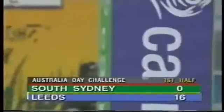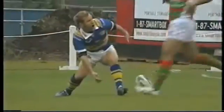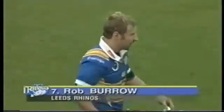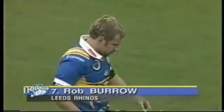Don't give up on the ball. It looked like it was going to go dead. Maguire's kick, he was knocked off his feet by Jamin Lowe. And Burrow just never let up and got there in front of Shannon Hegarty. Leeds are looking pretty sharp, and certainly on the scoreboard looking very strong at 16-0.